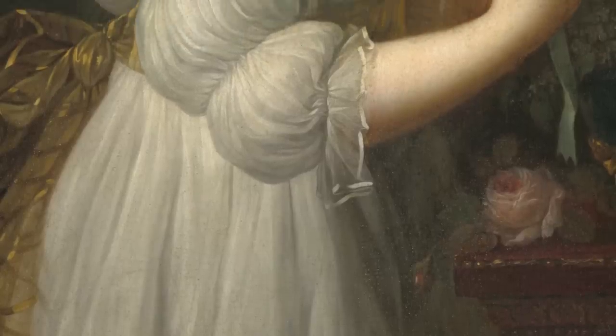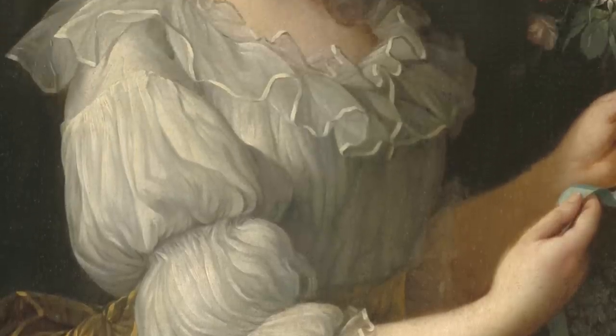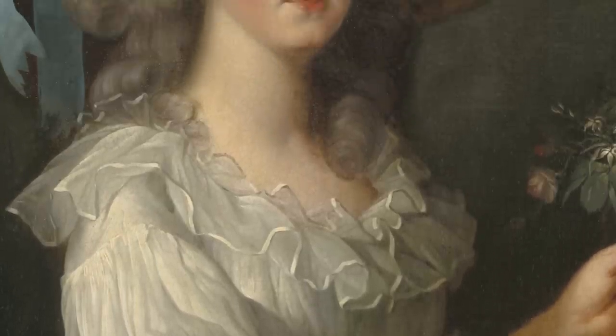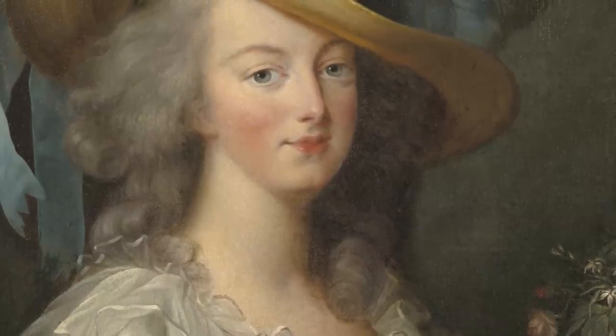The chemise à la reine, as the gown worn in this portrait became known, was a radical departure for Marie Antoinette and a complete contrast to the highly structured garments favoured by the rest of the court.